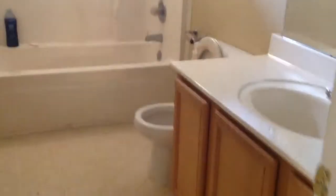Coming out of this bedroom, turning to your left, you have the upstairs bathroom. This is bathroom number 3. This bathroom does have some drywall damage behind the towel rack and also what appears to be a shower rod where paint was peeled away. This is the shower area. Coming out of this bathroom, turning to your left, you have bedroom number 3.